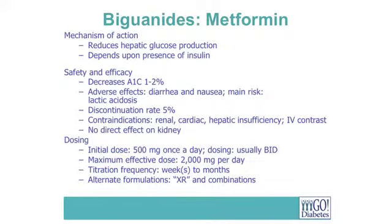How effective is it at lowering blood sugar? Well, it lowers your A1C between 1 and 2 percentage points. Adverse effects: the most common ones are GI side effects. It can cause diarrhea, it can also cause nausea. I did mention the risk of lactic acidosis. Despite the GI side effects being what they are, and they happen in about 25% of the people, only about 5% of the people have to stop the medication because of those side effects. They're usually transient. When you're first starting the medication, you want to start slowly and then slowly increase the dose.